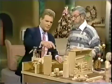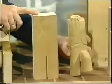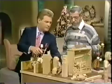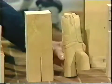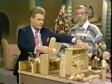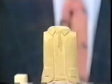Let's go from just left to right here and show the folks the kind of things. You start off first with just a plain block of soft pine. Yes. Sugar pine. And why do you pick that kind of wood? Because it is soft, and I do piece carvings. I do not do solid wood carvings. I use what I call a piece carving method, and that's how I start with a single block of wood.